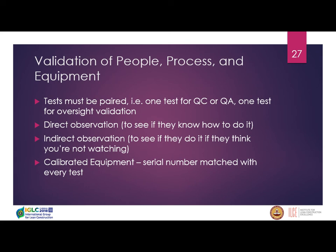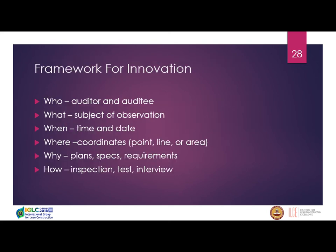We also need to do the people. There's equipment, there's processes, there's people. We need to validate that they're qualified, they know what they're doing. I don't care how good your processes are. If you have a person that's not qualified, using equipment that's not calibrated, you're not going to get good results.